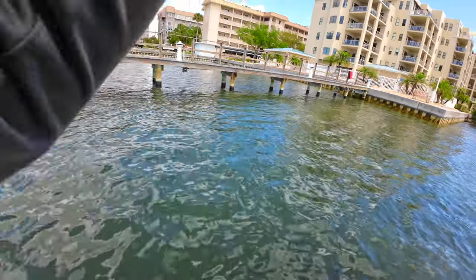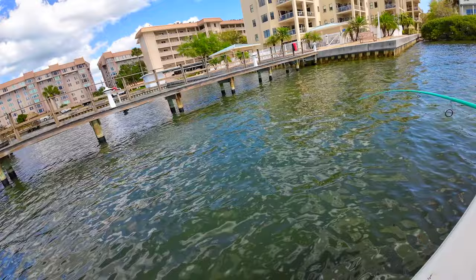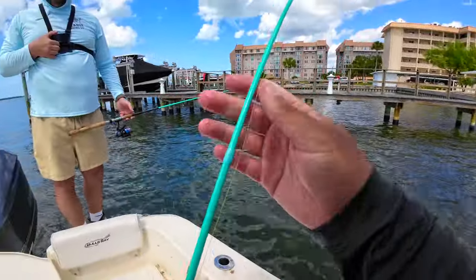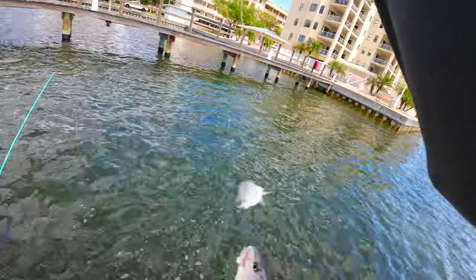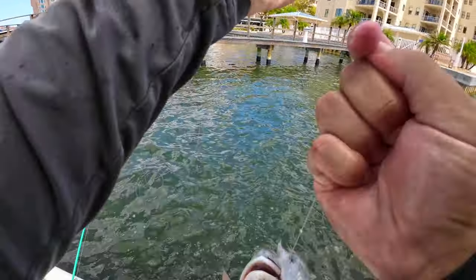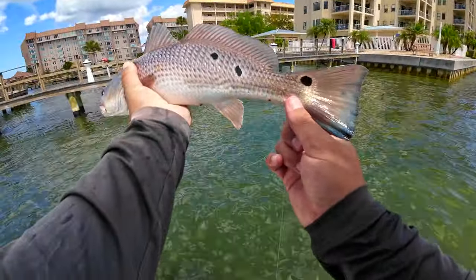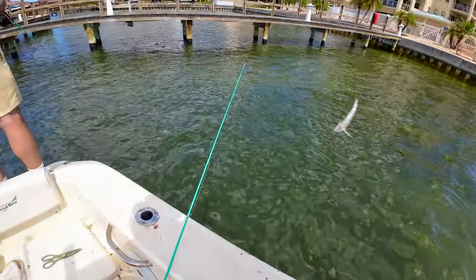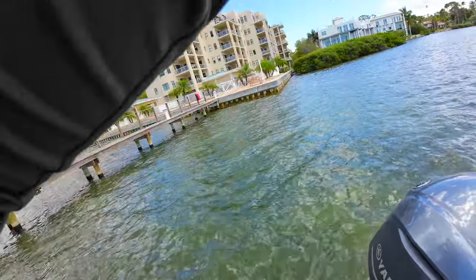That's gotta be a good one. I know, dude, but that one that came off and the freaking cupcake came flying out of his mouth, I was like, no. Not bad. Not bad. Oh. Don't knock my scissors in. Nice little red. I need to get myself something bigger. Let's let him go. On the cut bait. That's a good red. There we go.